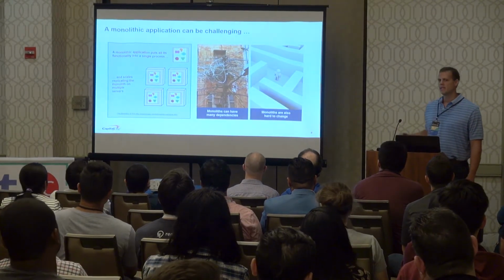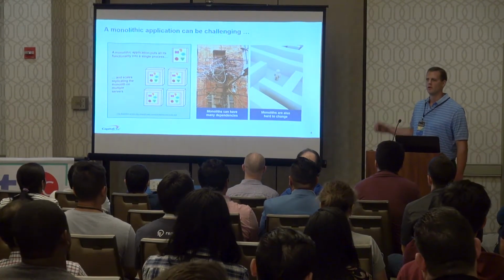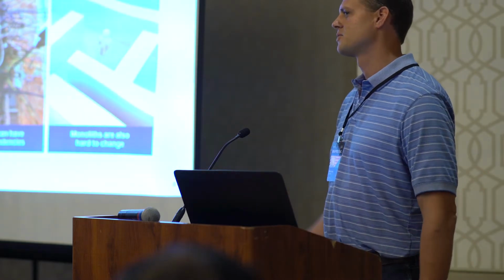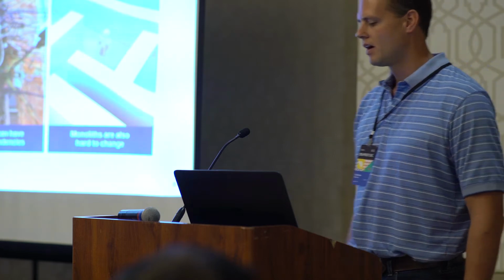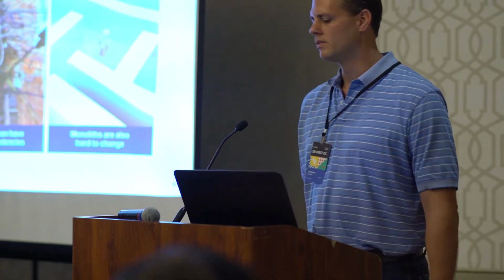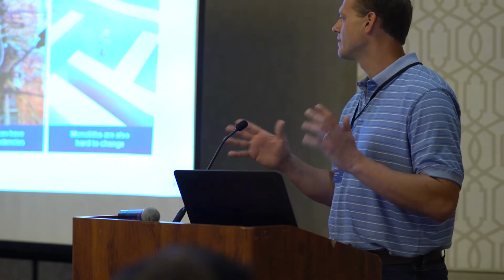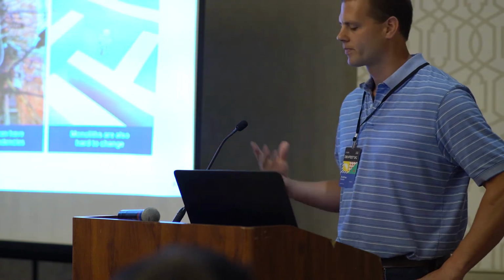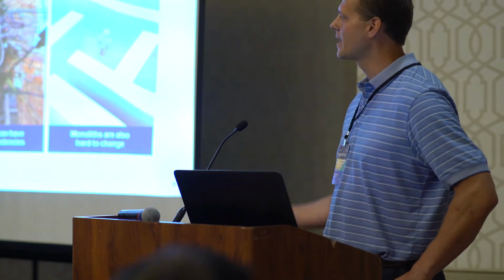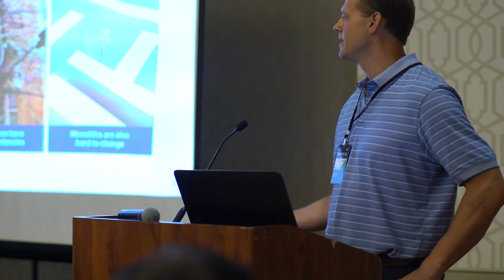So Monolith Applications, how many folks have worked on one or maintained it? So we've all, at some point, had to maintain or build one in the past. What we're going to do is just touch on a couple of basic concepts that most folks in the room probably know, but just for awareness. Monolith application, there's a lot of dependencies.